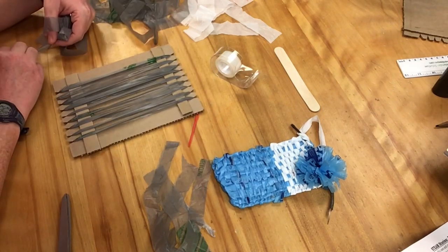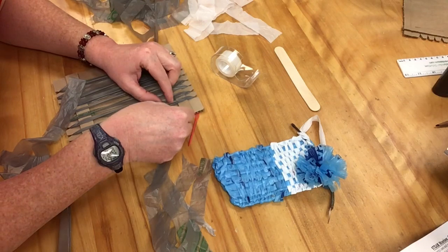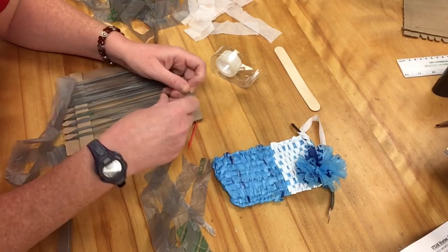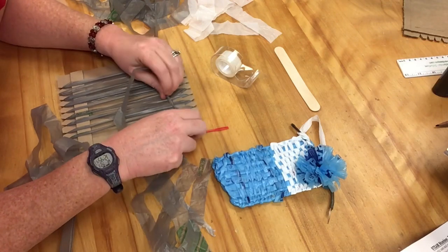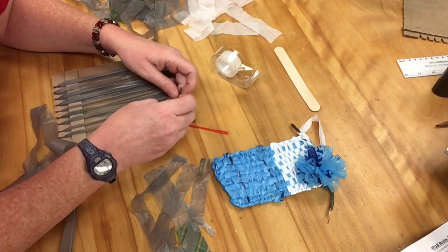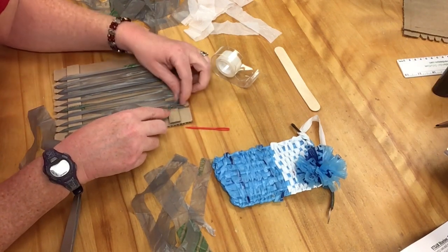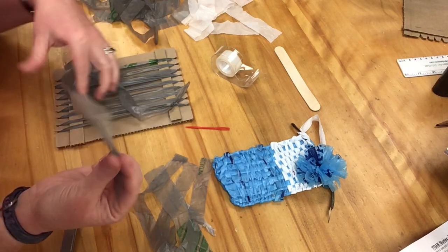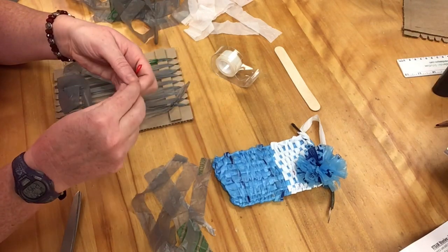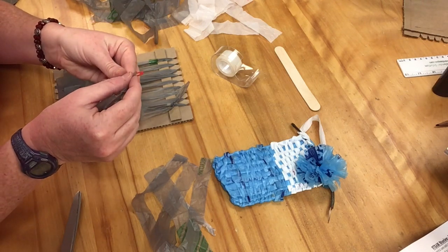Now we're going to do our weaving. So select your first piece of plarn. Put it underneath one of these and do a double knot. Leave the tail of the knot out. We'll deal with that later. Now, if you have your plastic needle, you can thread the plarn through the needle to make this next part a little bit easier.